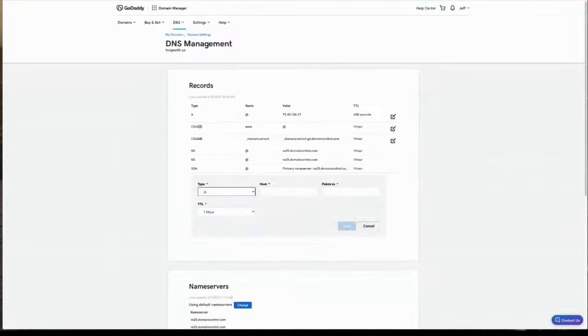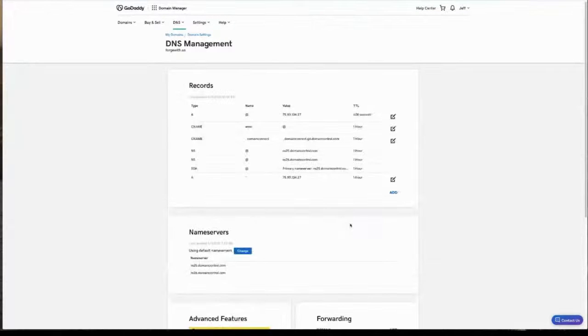So just need a couple of A records. The CNAME WWW record I already need is in there, so I don't have to worry about that. And these point to the same number in this case. So that is that. I'm all ready to go.